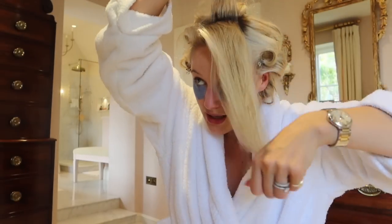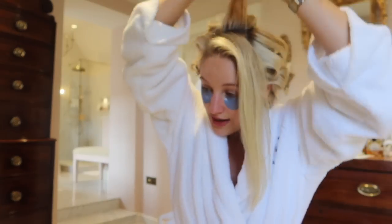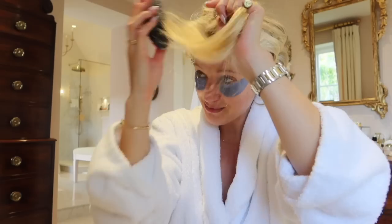So that is that little pin done. Then I'm gonna do a little one here, and then I always leave quite a big section because I am guilty of backcombing. I also don't want a Trump situation where it all comes forward. Absolutely not. So we need something to be able to backcomb. So I do leave quite a large chunk, and that looks wonderful when you take it all out. Next section. The next little clip. These clips are everywhere. In my car, in my wallet, in every single handbag I own.